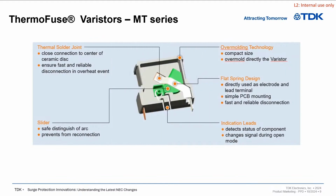Here is the internal construction of the thermofused varistor. The new thermofused varistors are specially developed quadratic disc varistors, which are connected in series with a patented thermal protective component design. For these types of components, PPS housing technology is more commonly used.